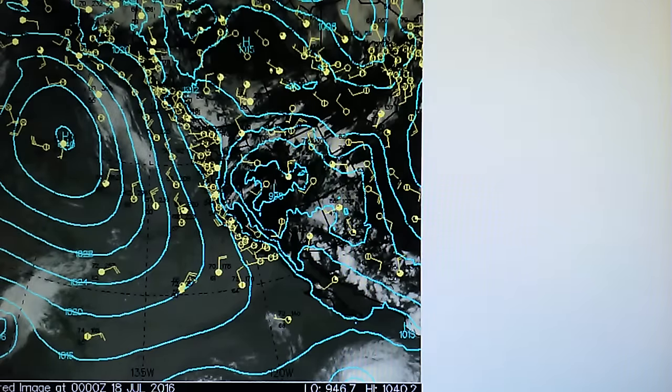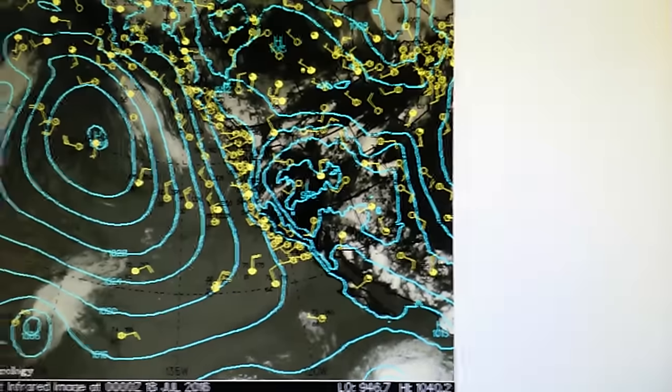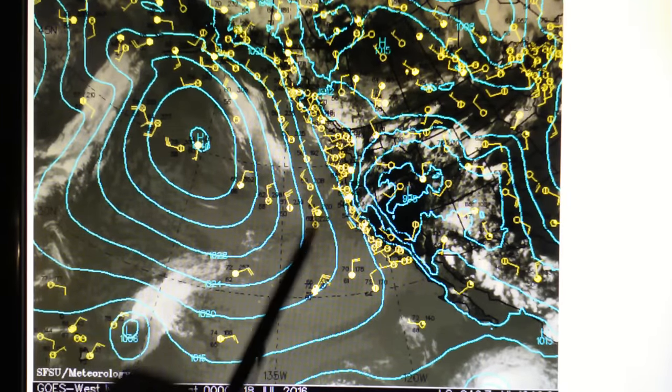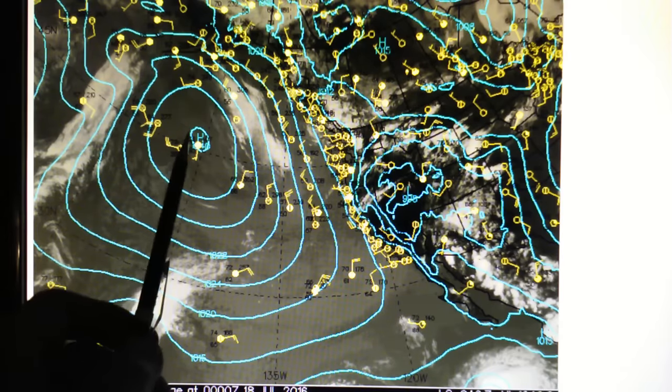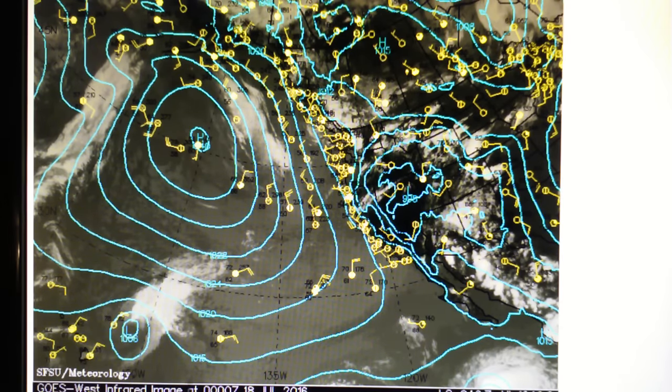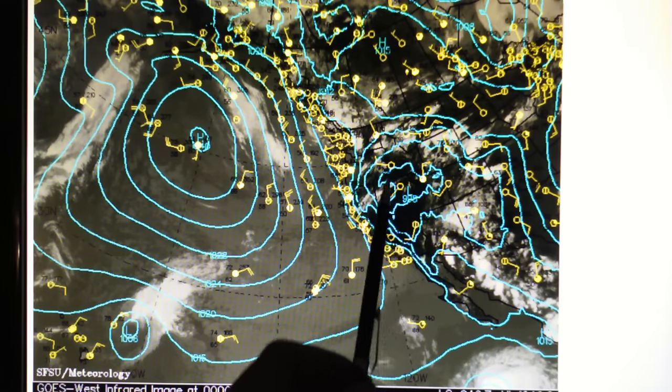Okay, let's take a look at the pressure maps. We have the sea level pressure. You can see the high pressure installed out in the East Pacific. This is a perpetual high pressure system that is maintained and in place most of the year right here. We have that hurricane that was Celia right out here near the Hawaiian Islands. And then we have an area of low pressure right over Utah and Nevada right here indicated.